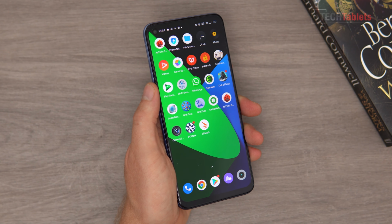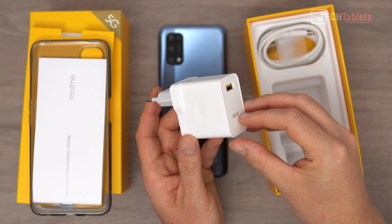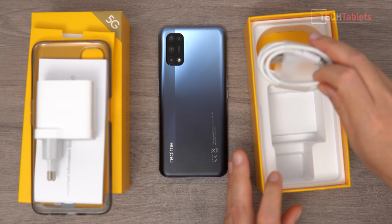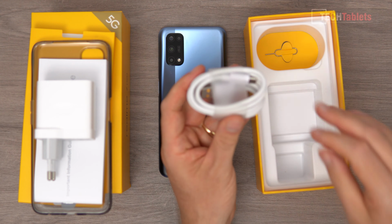Our charger, not a bad size, it's 30 watts, so it will take approximately 1 hour to fully charge that 5,000 mAh battery, but I'll give you an exact time in this in-depth review. And then our USB cable, and you can see just in here is our SIM tray tool.